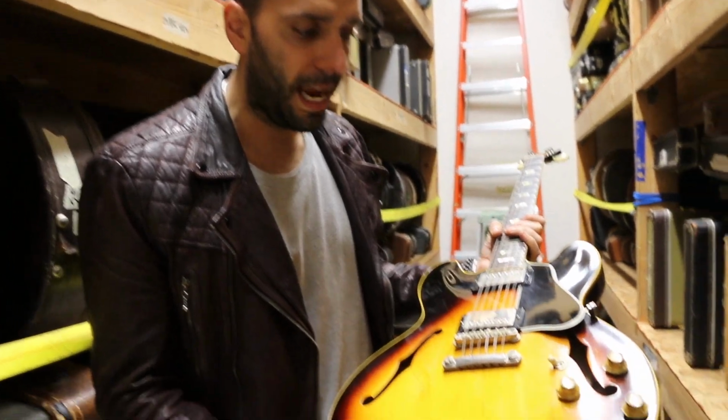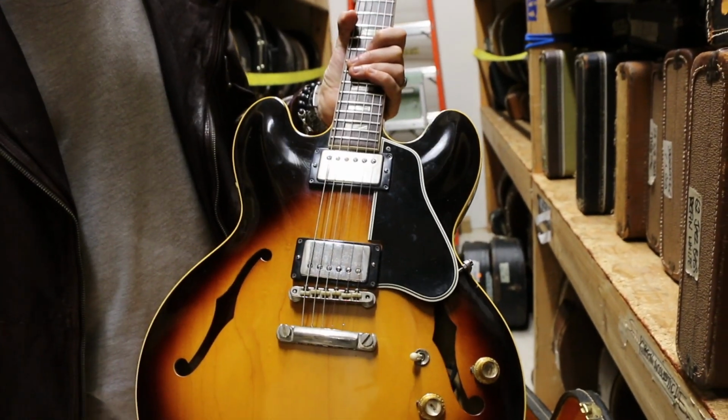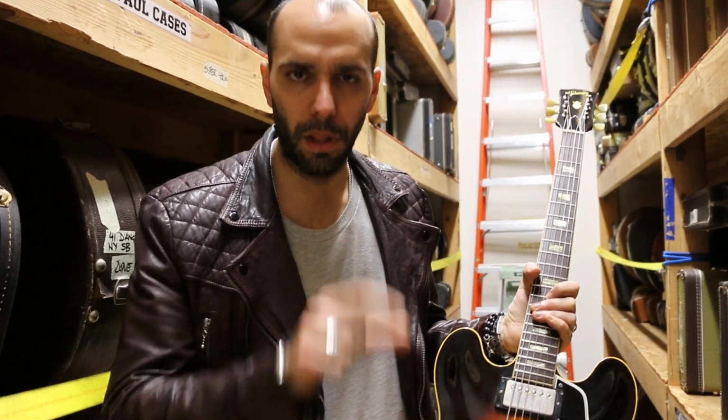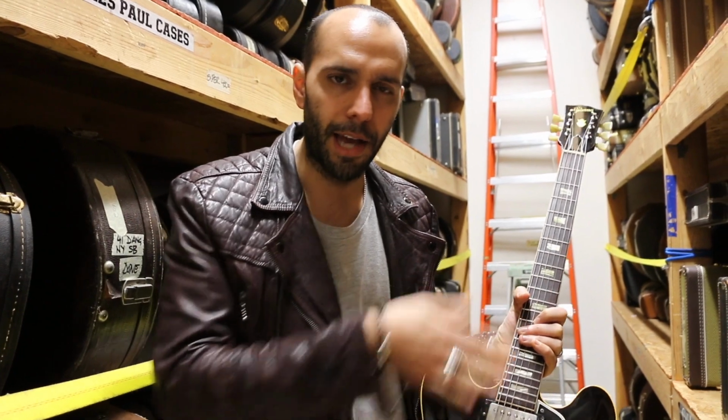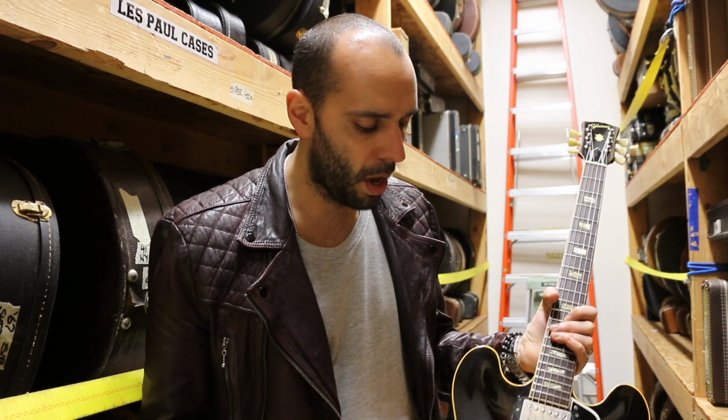So they start in 58 as the first year. ES, of course, stands for Electric Spanish, as opposed to Hawaiian, which would be like slack key, high action, play it in your lap. Spanish style as in playing a Spanish guitar, even though it's not an acoustic. People get that confused, Hawaiian style and Spanish style guitar. It's an electric Spanish guitar.